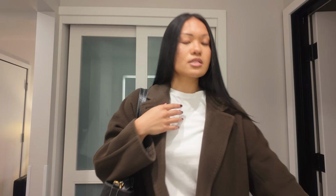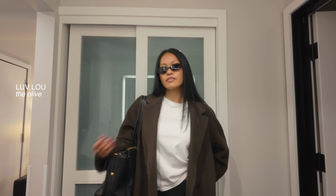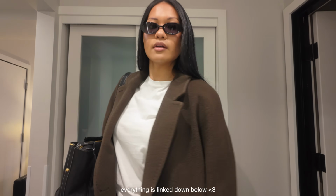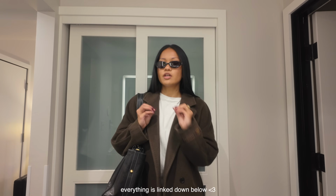I also want to show you guys my newest sunglass obsession. The brand Love Lou kindly gifted this to me in PR and they're just literally me as sunglasses. This is my favorite type of sunglasses. And I'm just wearing my Aritzia chocolate brown coat because it's a little chilly outside.